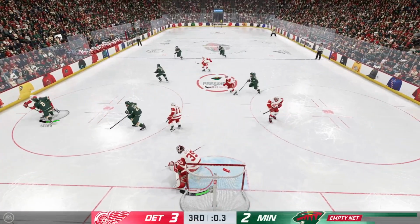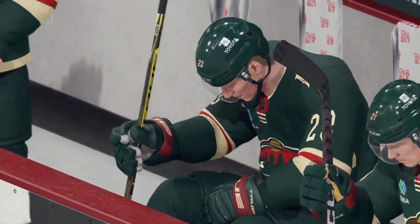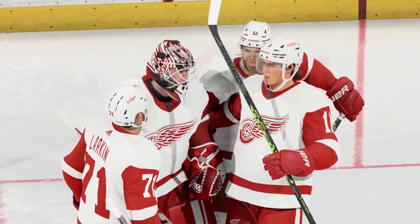Oh, at the buzzer, a big save! And there's the horn, you might say, saved by the Bell as they hang on for victory. The Red Wings really had to work for this one, but they find a way to get the win.